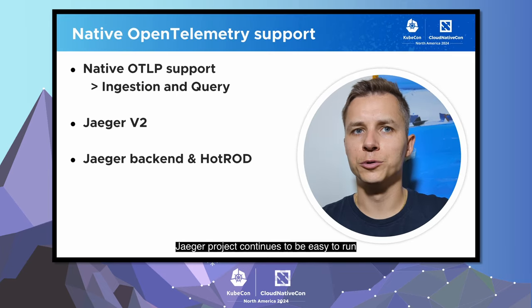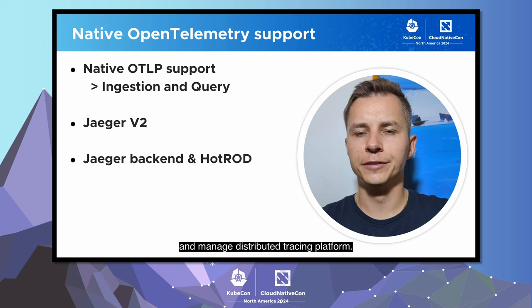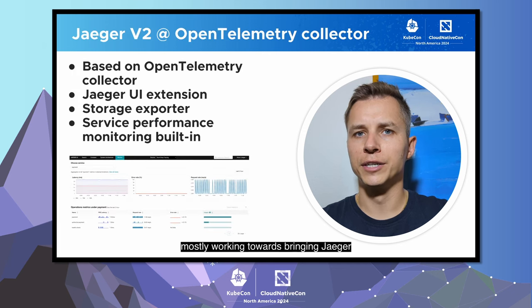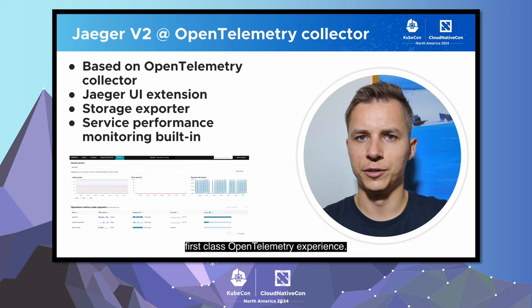The Jaeger project continues to be an easy to run and manage distributed tracing platform. Over the past year, we have been mostly working towards bringing Jaeger closer to the OpenTelemetry project. Now the backend can natively ingest and query OTLP format. Therefore, the entire system provides a first-class OpenTelemetry experience.